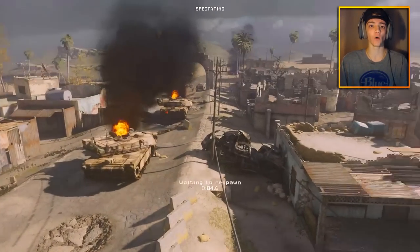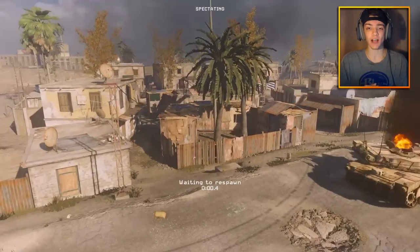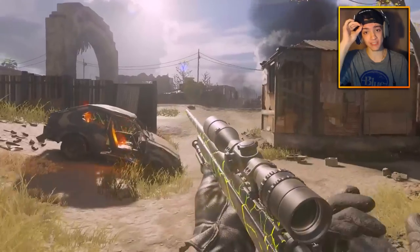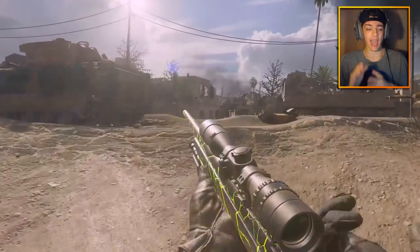You have to get Regal for each weapon and for each class and weapon tier in the game, and once you unlock Regal camo for all the weapons in the game, you will unlock the Exclusion Zone. So basically, it's like the secret camo of the game. It's like the Dark Matter of Modern Warfare Remastered, and I think it's awesome.